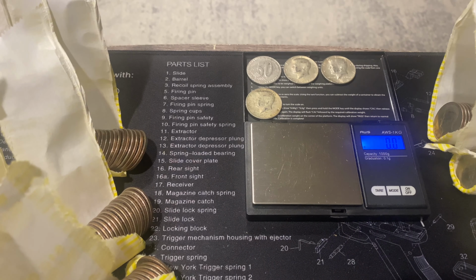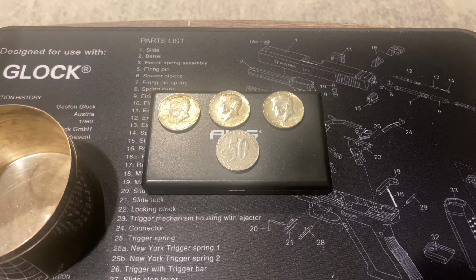I'm gonna double check all of these rolls, make sure we didn't miss anything, and I'll see you guys in our wrap up as I go to turn off the scale instead of the camera. Okay guys, so we didn't miss anything there. So let's go ahead and get into our wrap up.